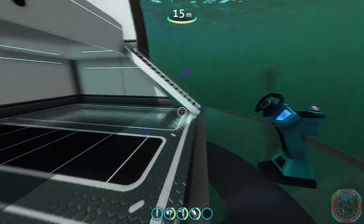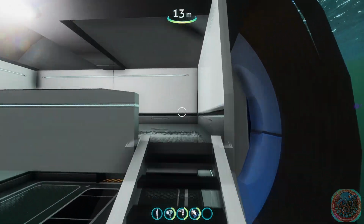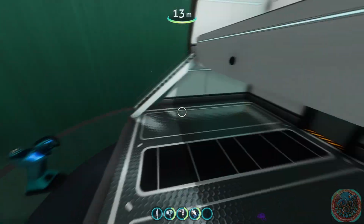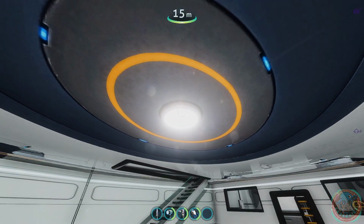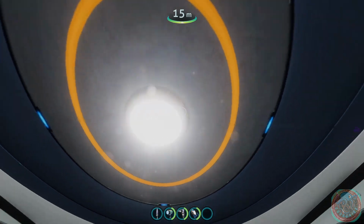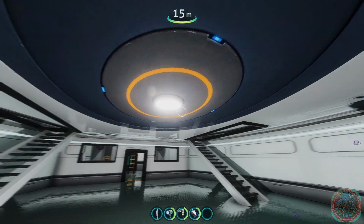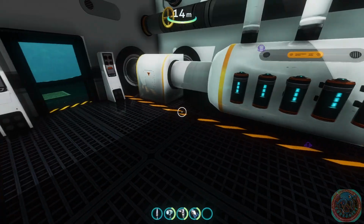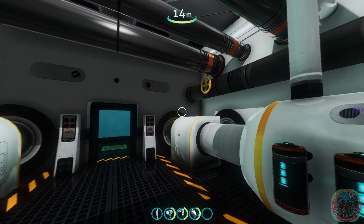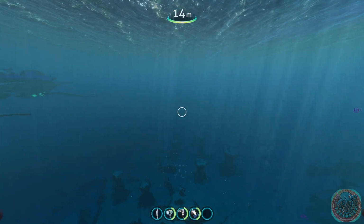So in here we have the cockpit. Oh, this is cool. I like this up here. Okay, and we have a nice... This light is so bright, like dang. For some reason I get Bridge of the Enterprise kind of vibes. Here's the 10 power cells. Dang. And this is the moon pool.